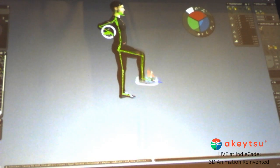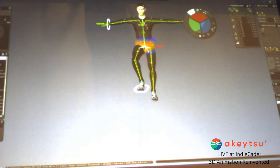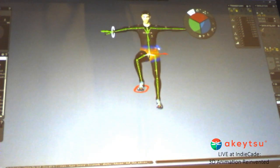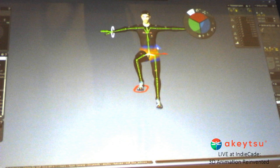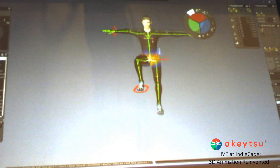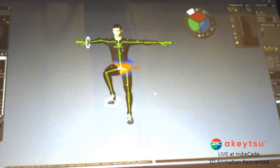Is there a way for loading custom IK handles, or is the foot IK handle set away? No, it's set away in Akeytsu. There's no way to load IK handles. You just load your mesh and you work with the IK and FK we have in Akeytsu. I'm right, Gabriela? Yes, I believe so. Because we have IK and FK on one single skeleton, the solver is on one skeleton.